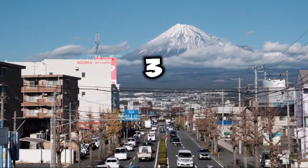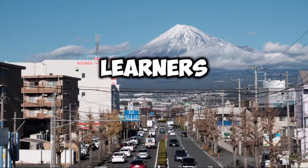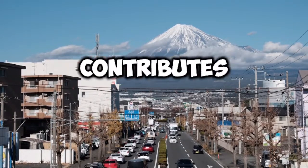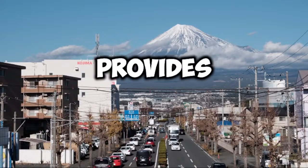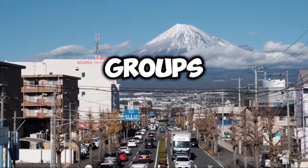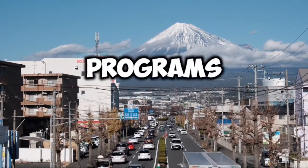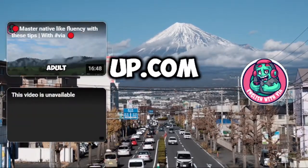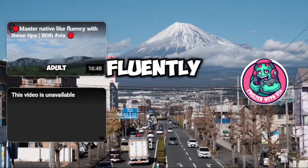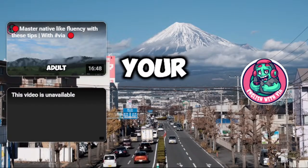Tip number three, foster friendships with English speakers and fellow English learners. Building connections may not be easy, but it greatly contributes to language learning and provides opportunities for practice. Seek out English practice groups in your local community or consider joining language exchange programs through platforms like meetup.com. Engaging in conversations with friends who speak English fluently or are also learning the language can significantly enhance your skills.